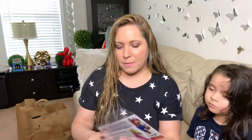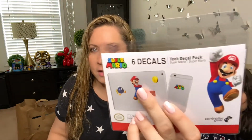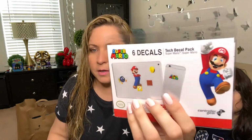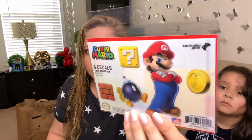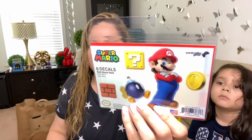I got this Super Mario. It's like a sticker for your wall, or they actually show it here to put on your computer and on your cell phone. So it's Super Mario.